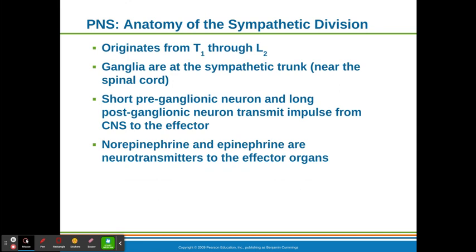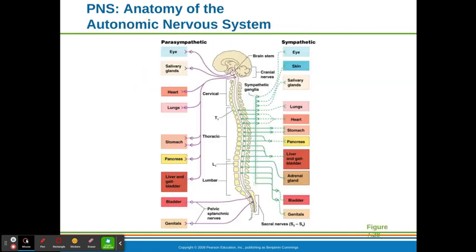Now, with the sympathetic division, it's going to originate from T1 through L2, so that's thoracic 1 through L2. The ganglia are at the sympathetic trunk near the spinal cord. Norepinephrine and epinephrine are neurotransmitters to the effector organs.